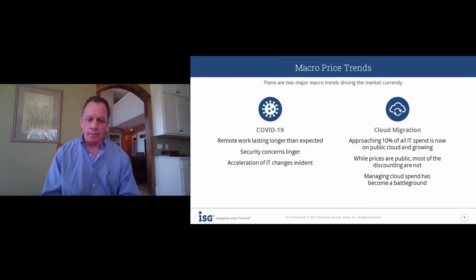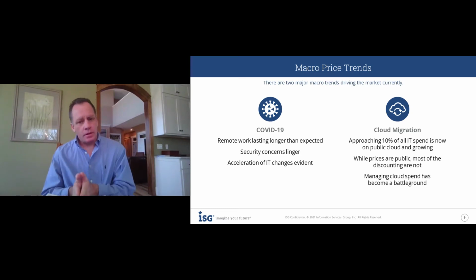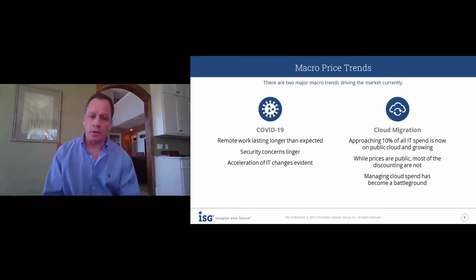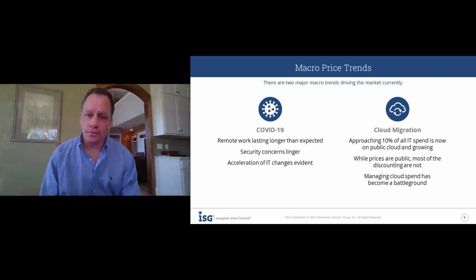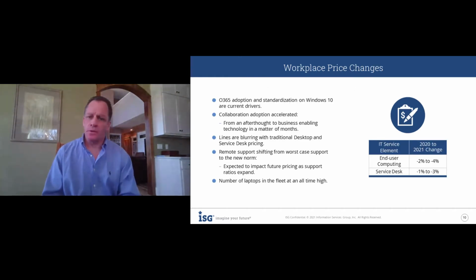And really the last point in this slide before we jump in is really that the transition and migration of cloud spend is really where the battleground is. That's really where providers are fighting for business, and that's really where you can differentiate yourself in the market. It's also the higher margin part of the business. So, just a couple of quick trends. Chris, if we go to the next slide, please.